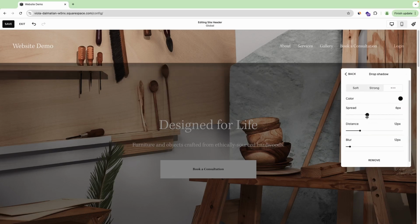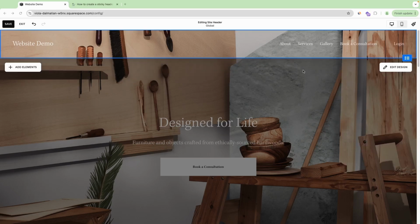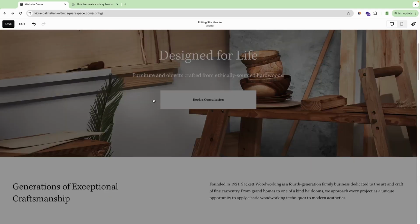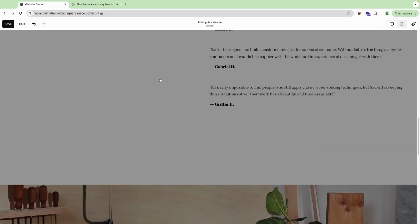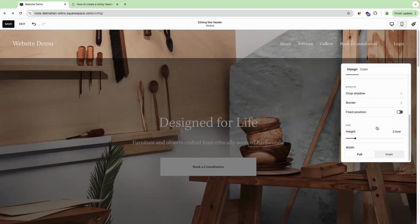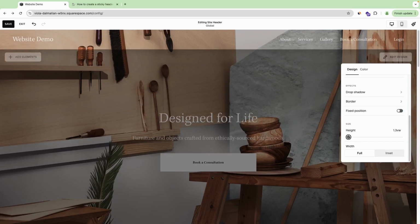I personally don't love the look of that. There are lots of different things you can do with this, or add even like a blur effect here. If you wanted the header to scroll down as you scroll down, you can click here and then go down to the fixed position. As you can see, as I scroll down, the header does not follow. If you wanted the header to follow, you can come over here to edit design and then click on fixed position, and then it will stay as you scroll, basic kind of functionality there as well. Now, another thing you can do is change the height. If you wanted this to be a little bit smaller, I actually prefer it just a little bit smaller.